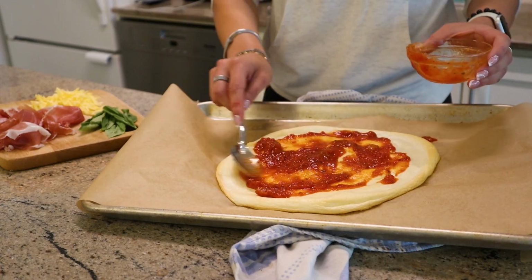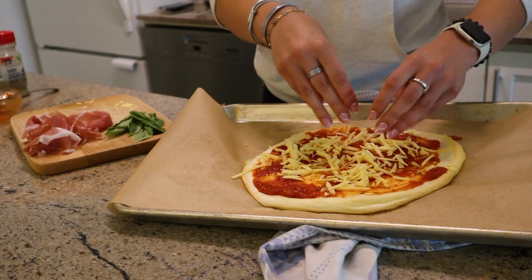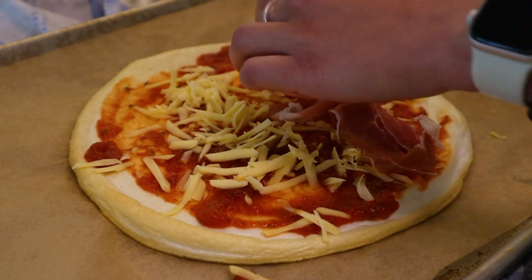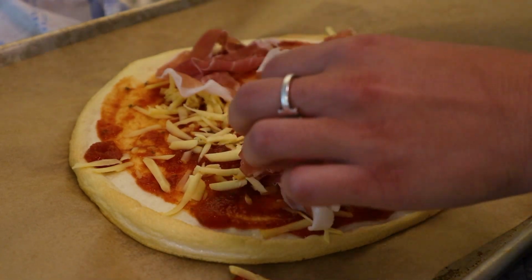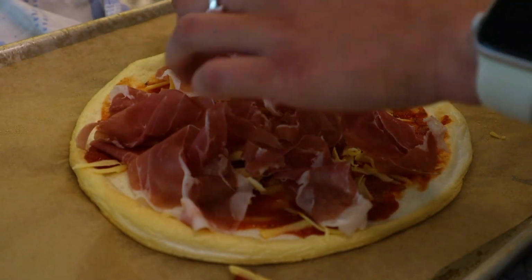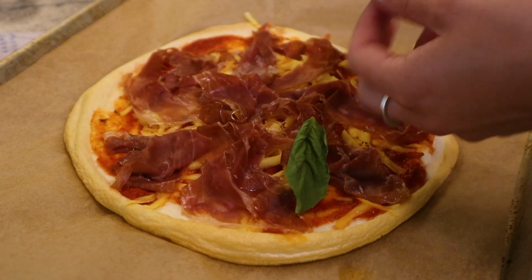So I'm just adding some tomato sauce. I'm adding some vegan cheese. This is a smoked Gouda one from Farm Boy. It's all good ingredients and smoked Gouda, so good. I'm adding some prosciutto, and this is where you just add your favorite toppings onto this, whatever you want to kind of bake with it. Pop it back in the oven for 7 minutes, and then I finish it off with some basil.